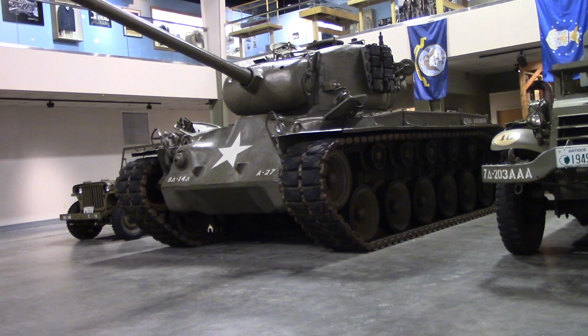Do you have a favorite artifact here? It's tough because there's a lot of cool stuff in the museum. It's all amazing stuff, and like I said, just holding that history in your hand, there's nothing like it. But I think probably on the military side, it's this tank that's right over here behind me. It's a Pershing tank. It's 92,000 pounds, a big boy tank.